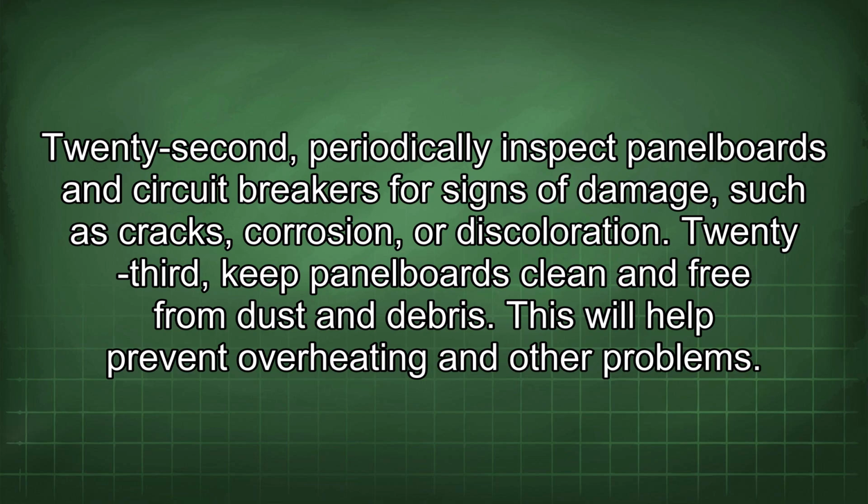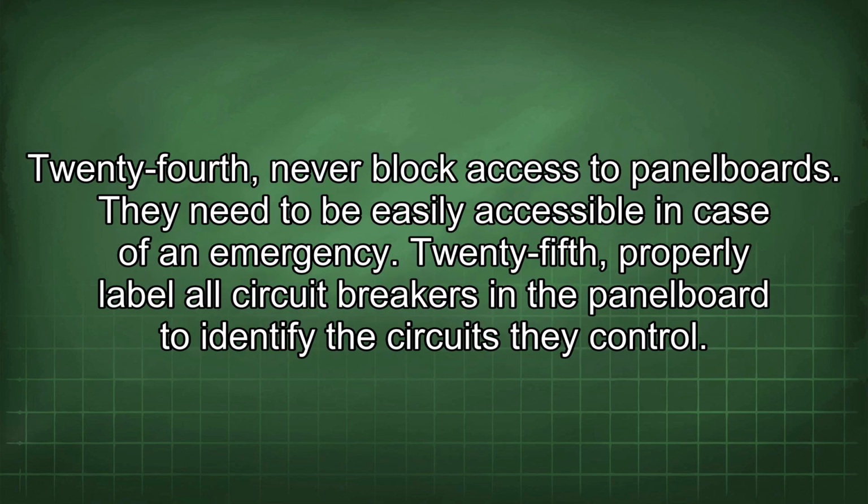22nd, periodically inspect panel boards and circuit breakers for signs of damage, such as cracks, corrosion, or discoloration. 23rd, keep panel boards clean and free from dust and debris. This will help prevent overheating and other problems. 24th, never block access to panel boards. They need to be easily accessible in case of an emergency.